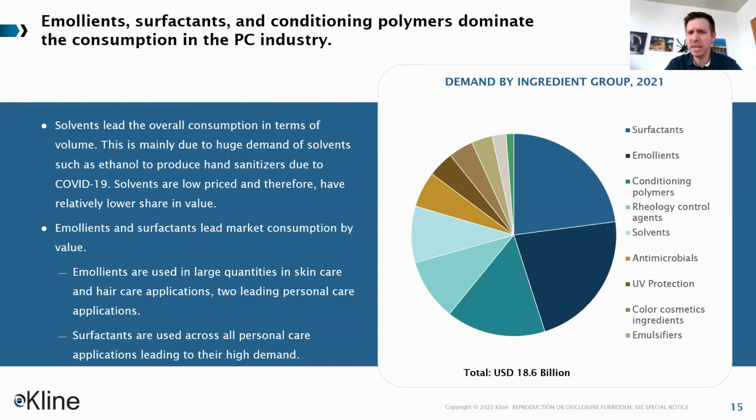But you can also see that behind those two categories, we've mentioned conditioning polymers, but there are other sizable categories. You know, we have rheology control agents, solvents, antimicrobials, UV protection. All of those are sizable segments and represent relatively large opportunities for ingredient suppliers.